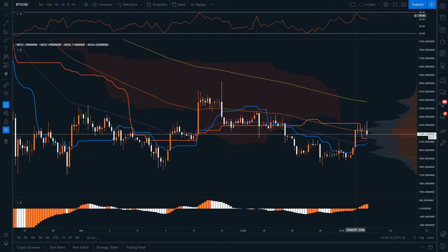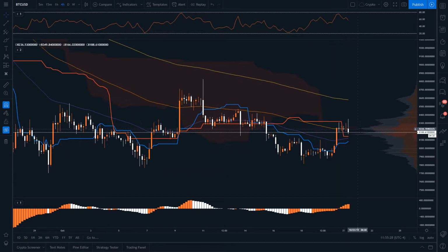We are holding these levels and it looks like it's correcting pretty nicely. So that's also very, very good. We were using our 100 EMA on the 4-hour chart as our resistance here, and it looks like we're actually going to be using our Kinjinsen as support.